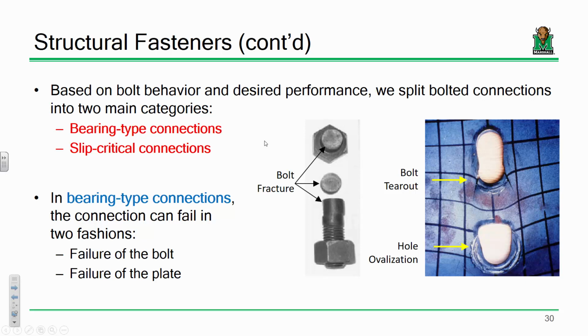When we design bolted connections, we typically design them two ways, okay? One of our design philosophies is to design what's called a bearing type connection. And by bearing type connection, what I mean is, here is the hole that is in the plate, here is the bolt, and we are literally designing these assuming that the bolt comes into contact with the plate, and we ask ourselves, which one fails first? Does the bolt fracture or does the plate fail?